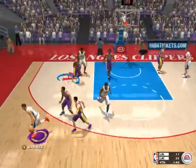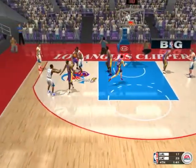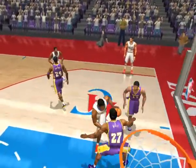Handles the feed. One-on-one, this player's hard to stop. Dishes it to number seven. He's kicking it up. And throwing him down. He has 6 points.